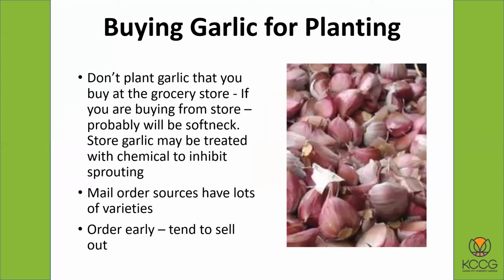If you're going to buy garlic, don't just buy garlic at the grocery store. It's probably going to be soft neck, and it could be very old. Sometimes store garlic has been treated with a chemical so that it won't sprout. There are lots of mail order catalogs that have lots of different varieties, but they do sell out early. I would not be surprised if most of them are sold out already. I've seen that happen some already.